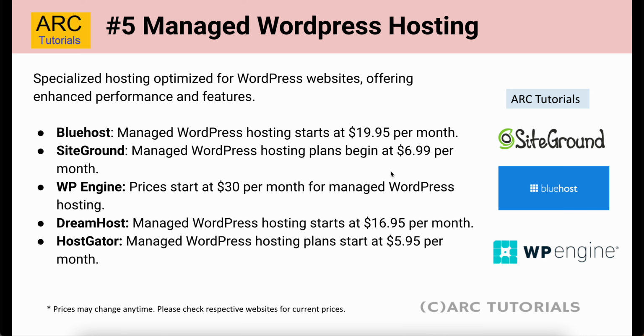A lot of leading vendors like Bluehost, SiteGround, WP Engine, DreamHost, HostGator, all of them provide dedicated managed WordPress hosting solutions. Easy to use. The performance is increased. They have a lot of built-in support for the plugins and the most commonly used features like spam protection, AdSense, analytics, and much, much more. So these are all the different types of web hosting that are available.